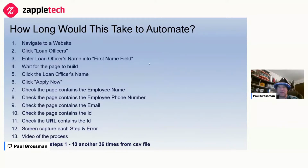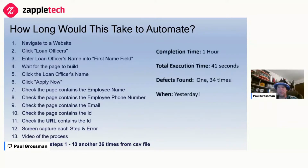Well, I'm going to give you the answer to this result. The completion time took me about an hour to build that whole thing. Not in code, in testRigor, in a codeless environment. And the total execution time for all 36 of these executions was 41 seconds total. Not 41 seconds for each one after another, 41 seconds in total.